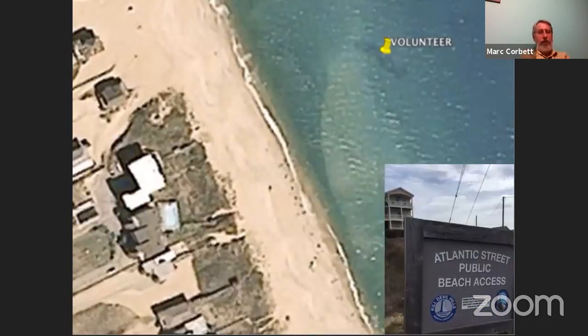The wreck I believe to be the steamer Volunteer lies just to the south of Atlantic Street public beach access in Kill Devil Hills, right over the Nags Head line. In 2016, we found a very small part of a ship in this location. Even though we found very little, sometimes this can be enough to identify the wreck if you find something that would be specific to the ship in question in the correct location. Maybe what they call the smoking gun here.